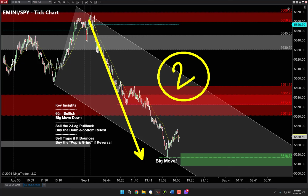But the second one, not as common, but I'll tell you, once you learn this, it might become your favorite because it can potentially be the most lucrative trade of the week.